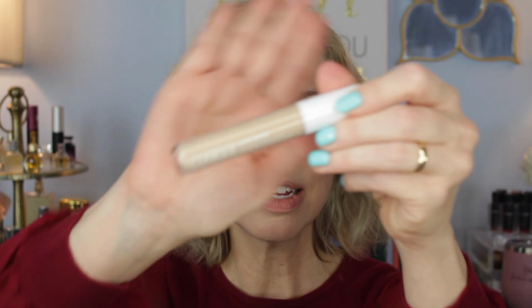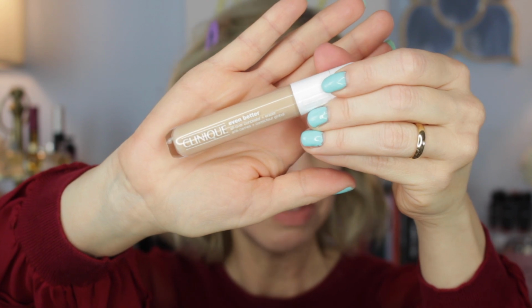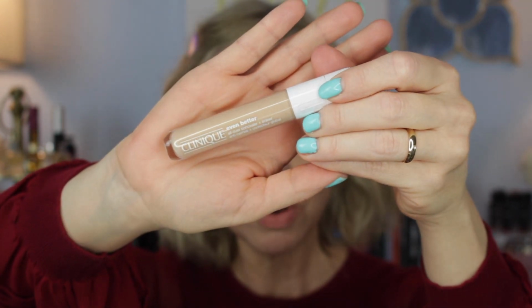So next is the Clinique. This is that new concealer. Stephanie Marie loves this concealer. I have used this for quite some time. I just haven't shared it with you guys. And one, it was because I bought the wrong shade. The shades are very misleading. It was a summer shade, but pushing it.